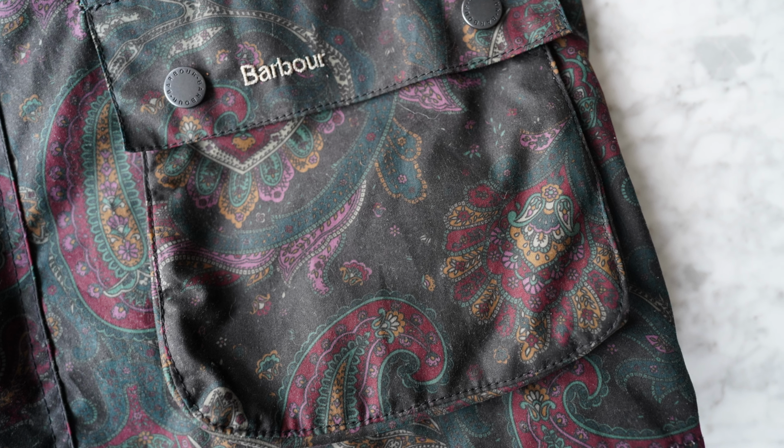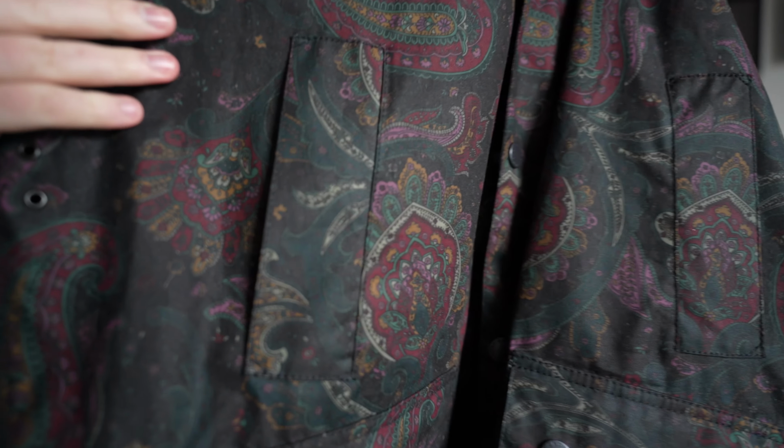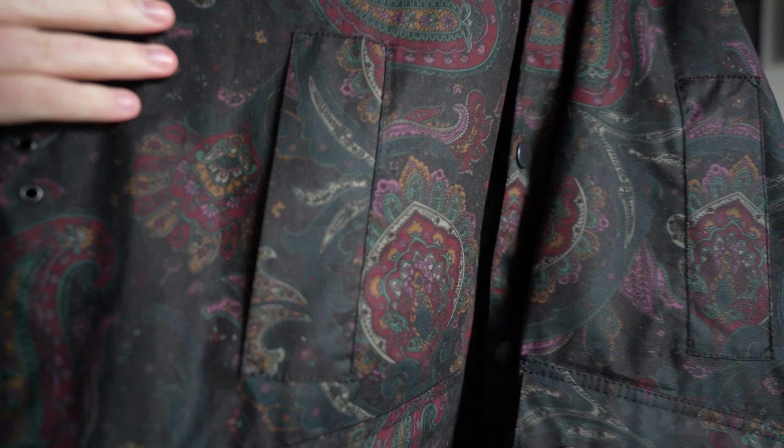So these have big, oversized patch pockets that you can see are gusseted, which allow you to carry a bunch of new stuff. But also, if you don't want to use those, they have perfect hand warmer chest pockets as well, which is perfect for what I need. I think it's just a great option for that.